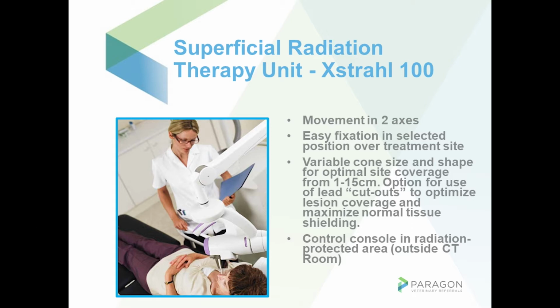And variable cone size, there are round cones and oblong cones up to 15 centimeters in size. There's also the potential use of lead cutouts to optimize lesion coverage and maximize normal tissue shielding. And the software is worked out so that you can put cutout calculations within the software, making it much easier to do the plans. So the control console, and of course PC, is in a radiation protected area outside the CT room.